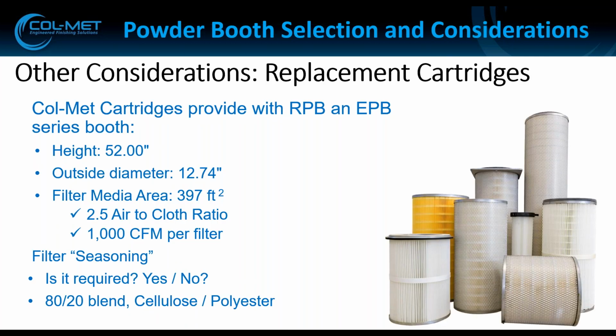We're going to talk about the replacement cartridges. Col-Met cartridges for our RPB and our EPB series booths. They're 52 inches tall. They're 12 3/4 inch in diameter and have a total filter media area of 397 square feet. That gives us a 2.5 to 1 air to cloth ratio.